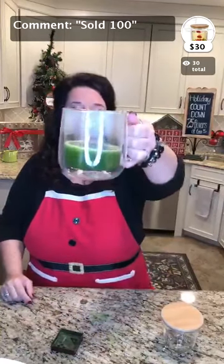This is now a darker green than it's going to be at the end, simply because I used so much matcha and just a little bit of water. It would still be that bright green color if I put in 24 ounces of water, which is kind of my end goal at the end of this before I drink it all. So we're going to set this aside while we keep chatting.